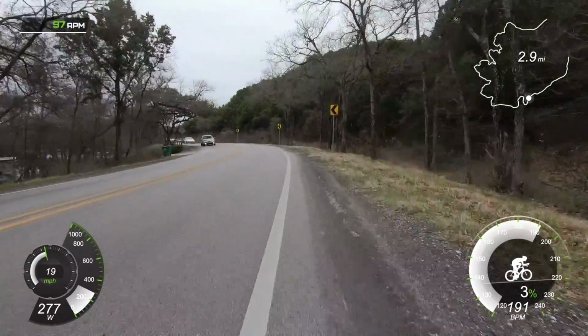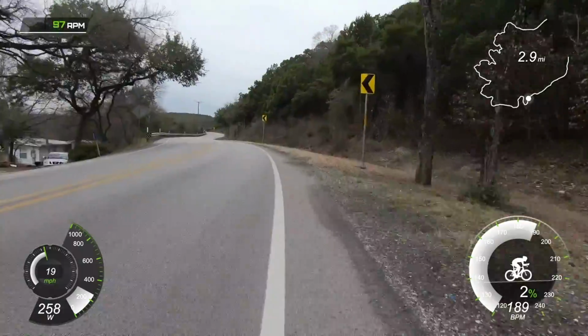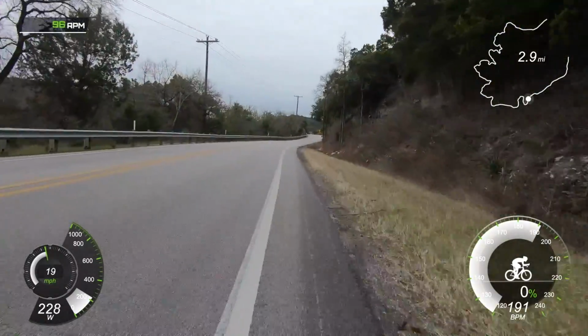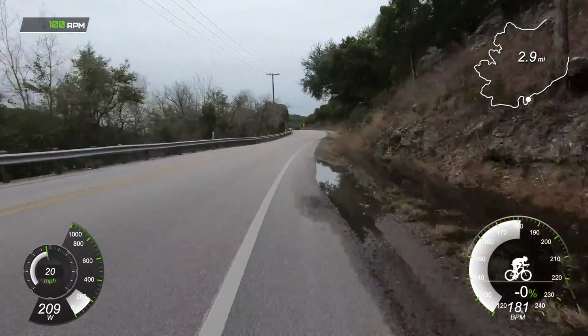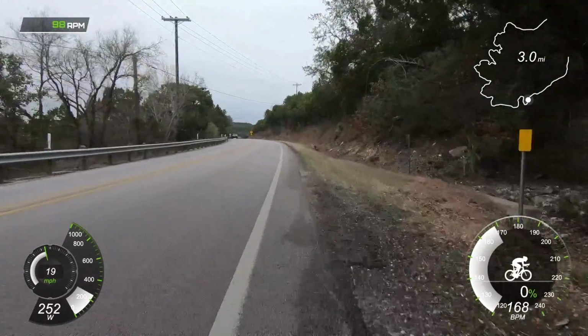And as we roll into this next right-hand sweeper up here a little ways, we'll get into the first roller effort hill of the day. Up until this point, it's been pretty easy to scoot along at 20 to 40 miles an hour as you're coming down that hill.